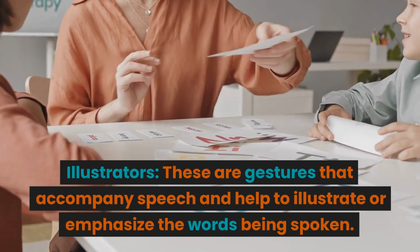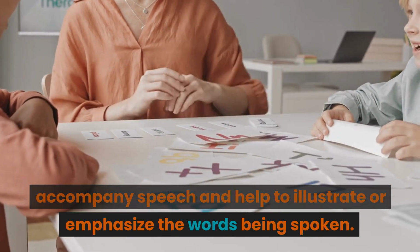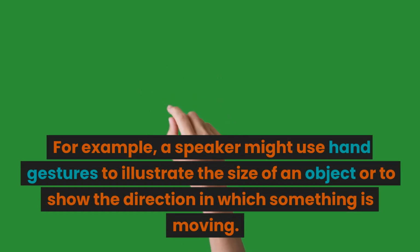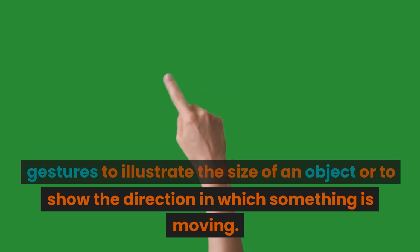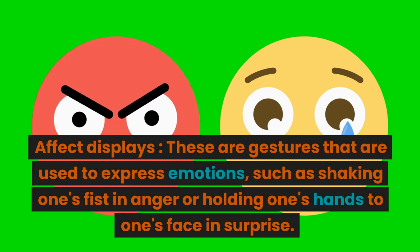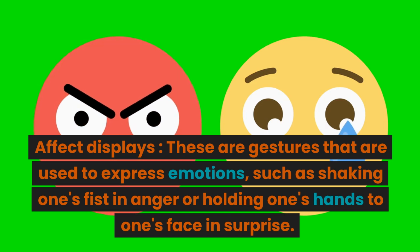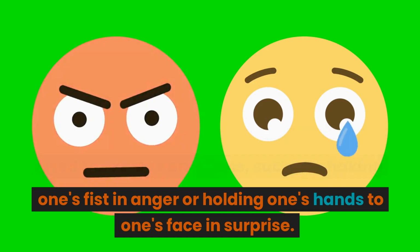Illustrators. These are gestures that accompany speech and help to illustrate or emphasize the words being spoken. For example, a speaker might use hand gestures to illustrate the size of an object or to show the direction in which something is moving. Affect displays. These are gestures that are used to express emotions, such as shaking one's fist in anger or holding one's hands to one's face in surprise.